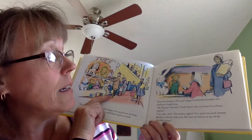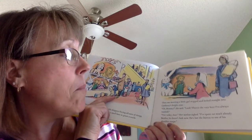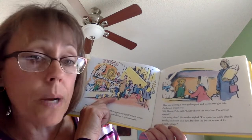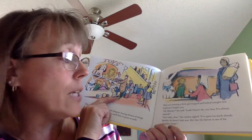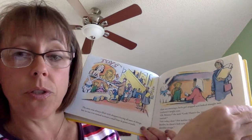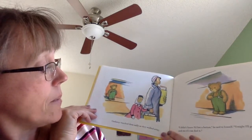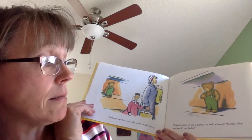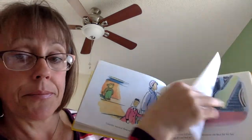Then one morning, a little girl stopped and looked straight into Corduroy's bright eyes. "Oh, Mommy," she said, "look, there's the very bear I've always wanted." "Not today, dear," her mother sighed. "I've spent too much already. Besides, he doesn't look new. He's lost the button to one of his shoulder straps." Corduroy watched them sadly as they walked away. "I didn't know I'd lost a button," he said to himself. "Tonight I'll go and see if I can find it."